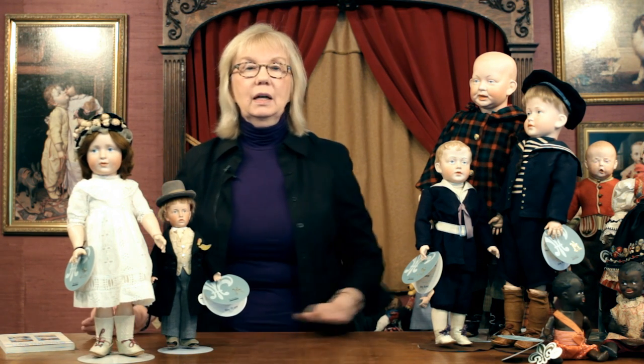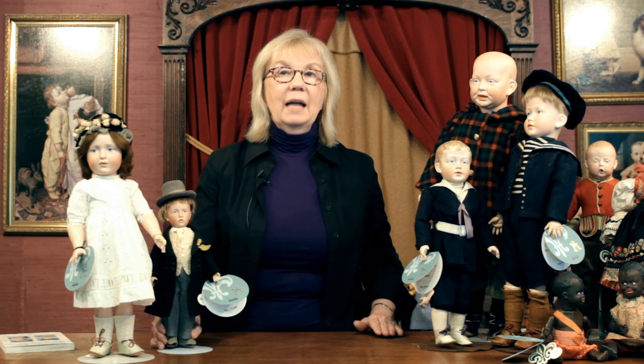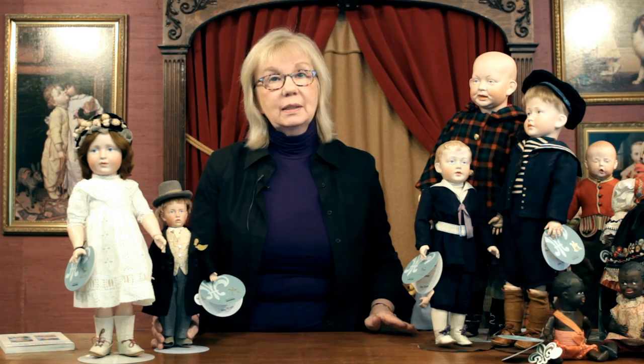Now, Cameron Reinhardt was one of the significant companies making these art character dolls, and they, sadly, were not great commercial successes, which, of course, means something today.